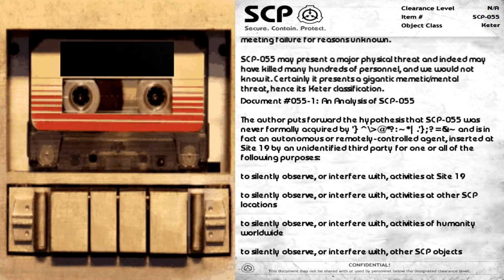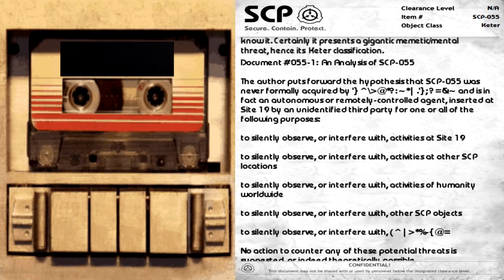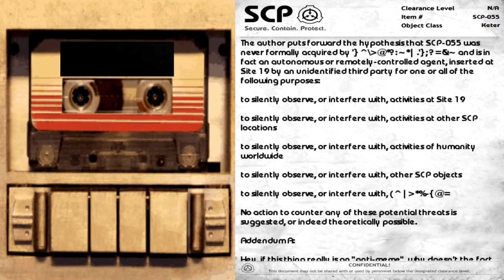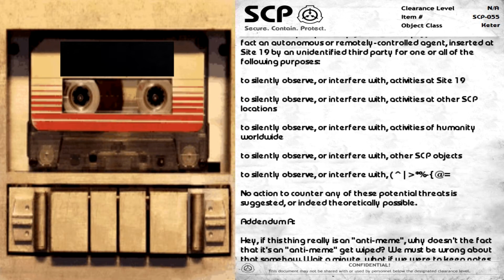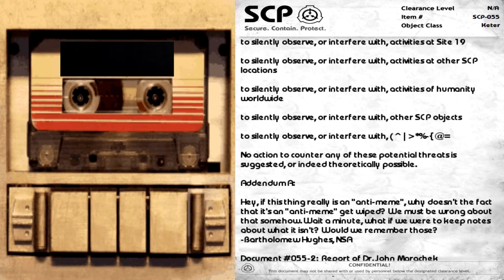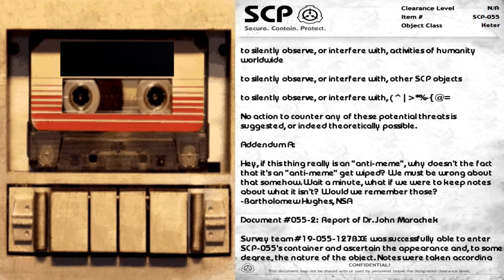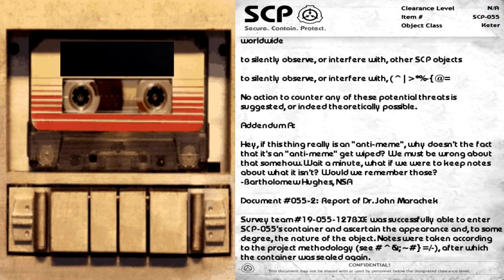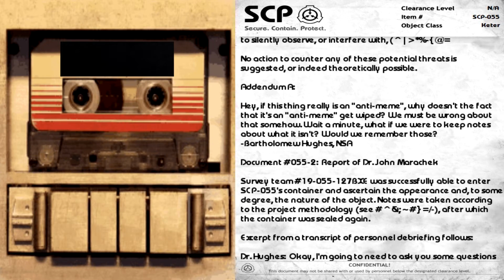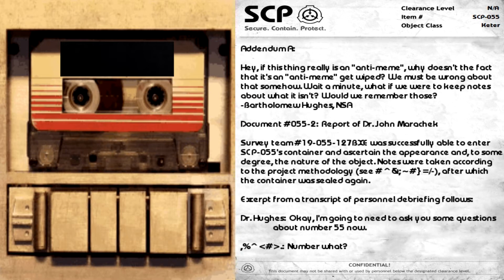SCP-55 may present a major physical threat and indeed may have killed hundreds of personnel, and we would not know it. Certainly it presents a gigantic memetic/mental threat, hence its Keter classification. The author puts forward the hypothesis that SCP-55 was never formally acquired by and is in fact an autonomous or remotely controlled agent inserted at Site-19 by an unidentified third party for one or all of the following purposes: to silently observe or interfere with activities at Site-19, to silently observe or interfere with activities at other SCP locations, to silently observe or interfere with activities of humanity worldwide, to silently observe or interfere with other SCP objects, to silently observe or interfere with. No action to counter any of these potential threats is suggested, or indeed theoretically possible.